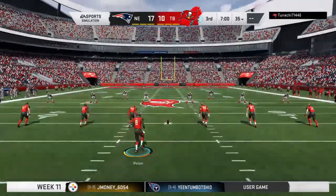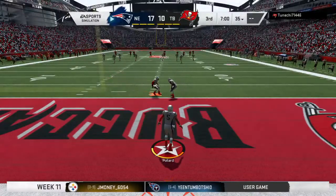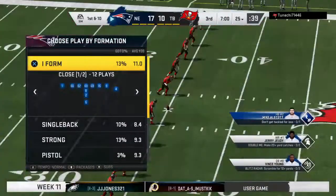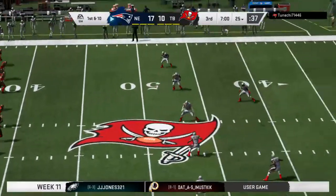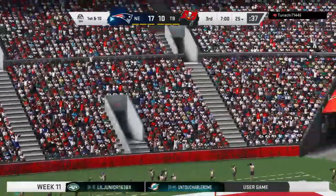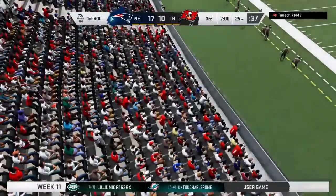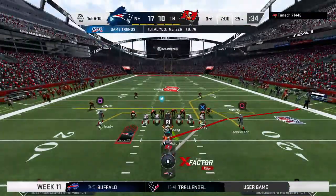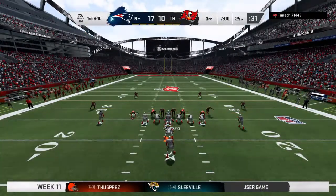So here we go for half number 2. The Patriots with the lead, and they will be getting the football. And that'll carry over the back line of the end zone for a touchback. The Pats at the line, ready to go. They have the lead now. They'll be looking for some separation here as we begin the third quarter.